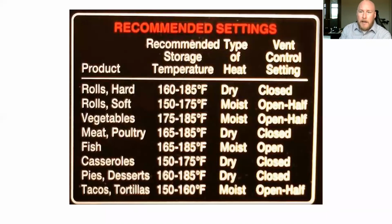As a rule of thumb, obviously some experimentation will need to be done, but you can see from the list here, everything from rolls to tacos, tortillas, fish, casseroles. This thing will hold everything. Hence the reason why I called it the everything drawer.